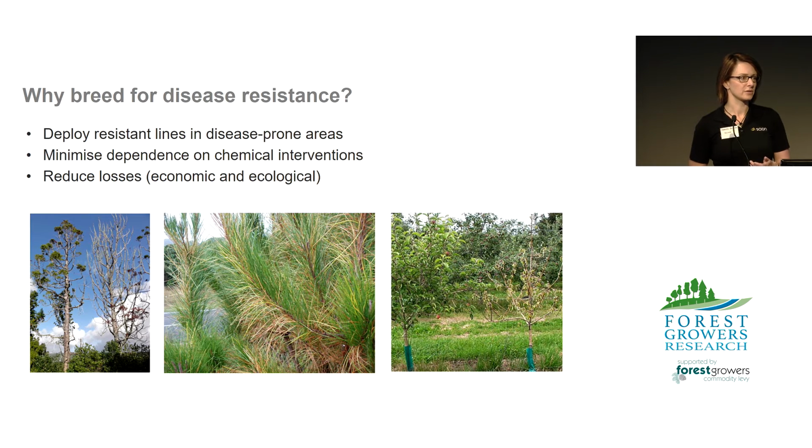Again, we all know that there's increasing social licensing issues around using various chemical sprays, and we've got those options for the moment, but really we want to not have those be the only tool in our toolboxes.